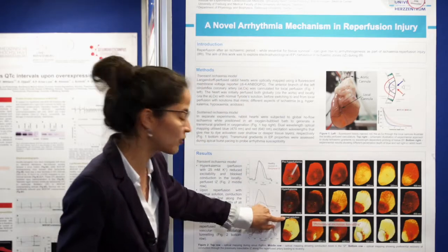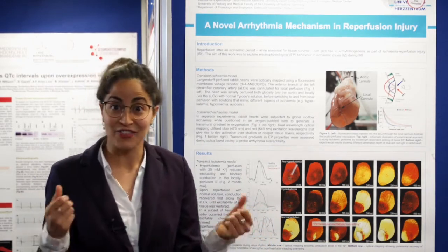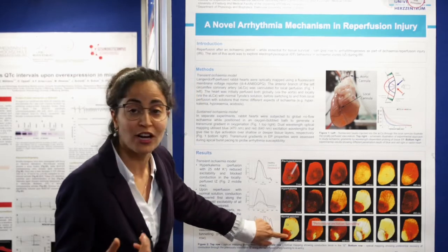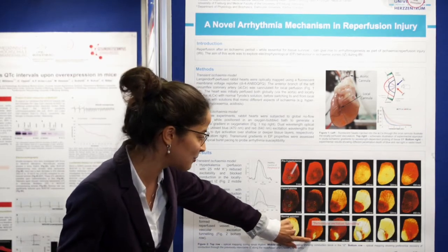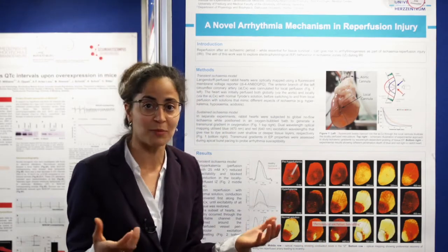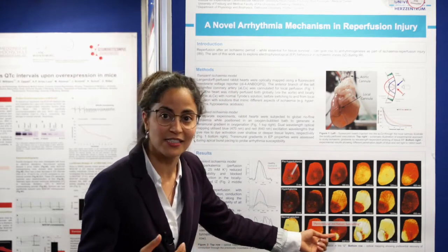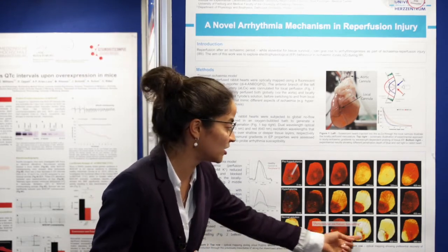Then, upon reperfusion with normal Tyrode solution, what we see is very exciting. We get a preferential return of excitability along the main branch of the coronary artery that we're reperfusing, which is perivascular excitation tunneling. And under certain circumstances, we get reentrant arrhythmias from this excitable channel.